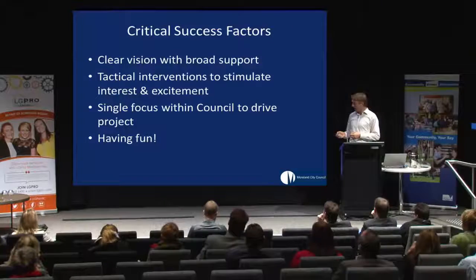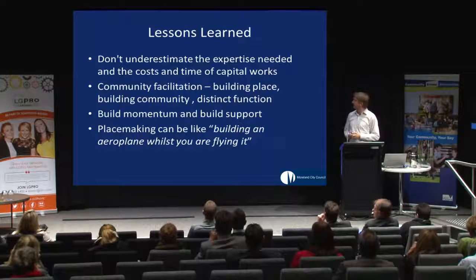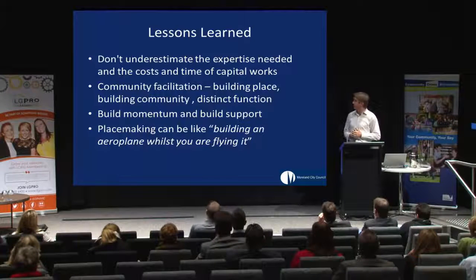And we're lucky that the management gave us that at Moreland. And having fun is absolutely critical. We wouldn't be here otherwise. Lessons learned. Local governments know this already. Don't underestimate the expertise needed, the costs and the timeframes around capital works projects. They're very significant. Community facilitation, building place, building community is a distinct function.